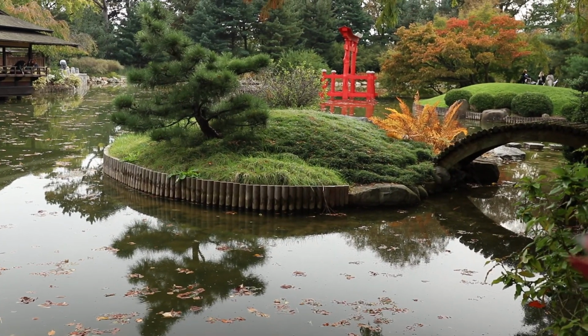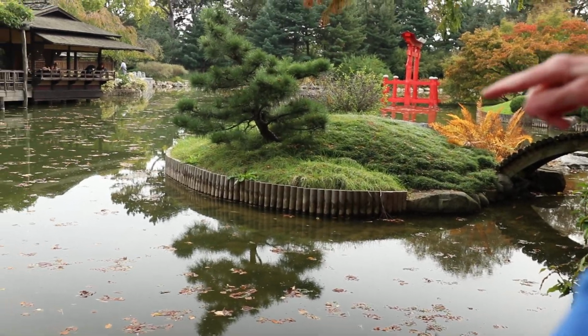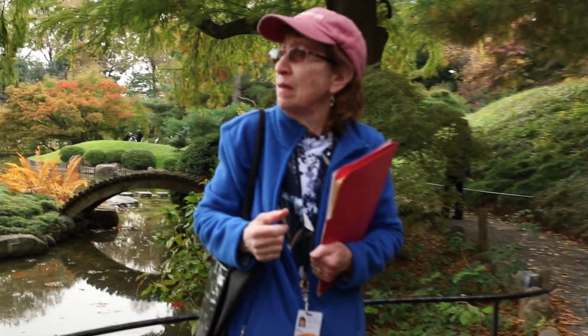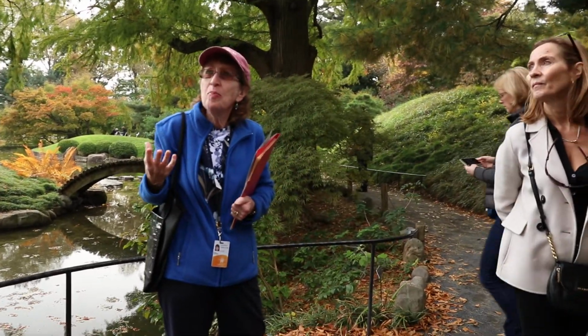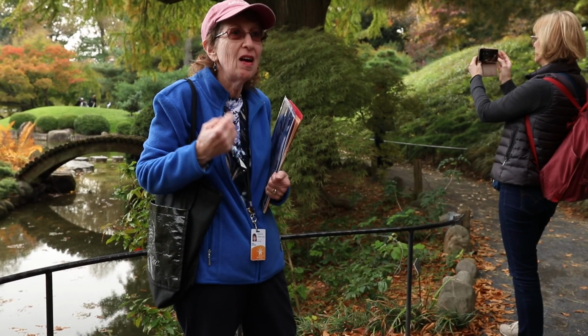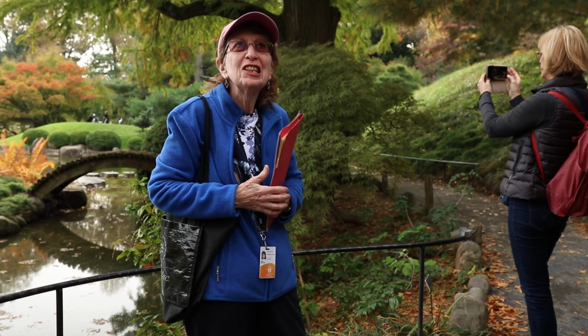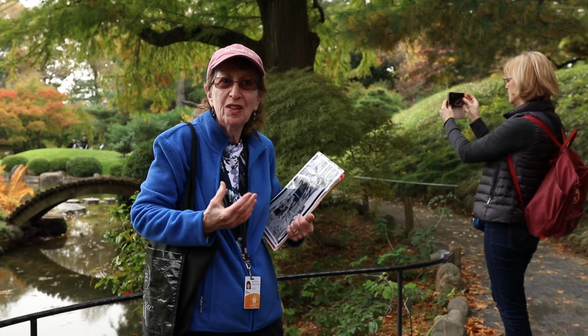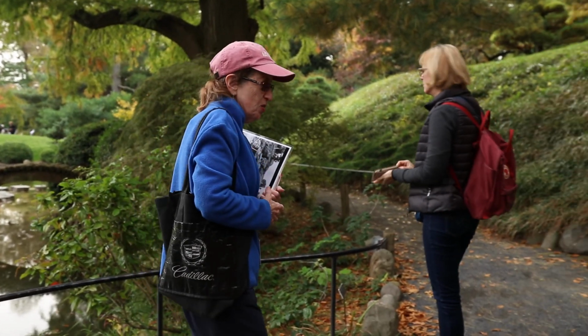Just a beautiful view, and as I said, we have 24 cherry blossoms lining the pond, but the cherry blossoms don't last very long. They kind of represent the effervescence of nature, and the balance is the evergreens, which represent longevity. Let's go on to the bridge, which is our next stop.